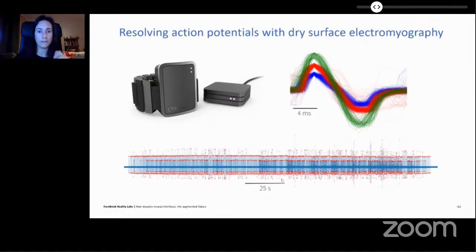And it's really remarkable, and this is done with an earlier prototype of the device, but still, it's portable, it's wireless, and it uses dry electrodes. Getting the signal-to-noise ratio at such a low level so that we can distinguish motor unit action potentials was a remarkable feat achieved by our hardware engineering team.